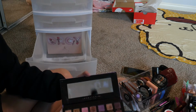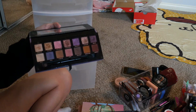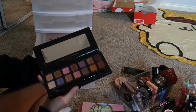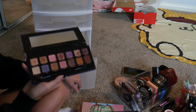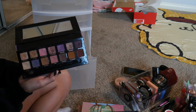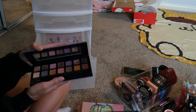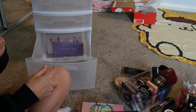My Norvina palette, I think I'm going to tuck this one away. I haven't really reached for it. It's one of my favorite palettes. I think this was the second palette I got after my Ultraviolet palette. I really like to do spring looks. I know it's obvious, spring looks with this very pink and purple palette, but I feel like I have other palettes that have a very similar color story, so it's okay for me to tuck this one away. I'm not really reaching for it as often as I was. So that goes in its home.